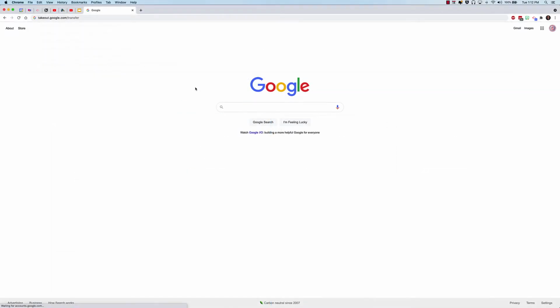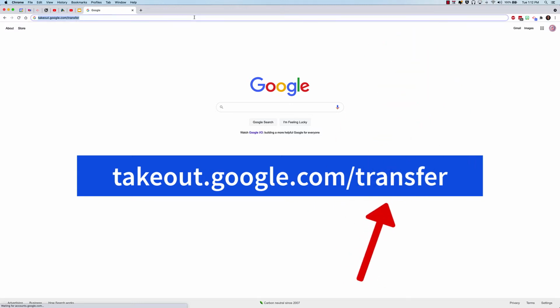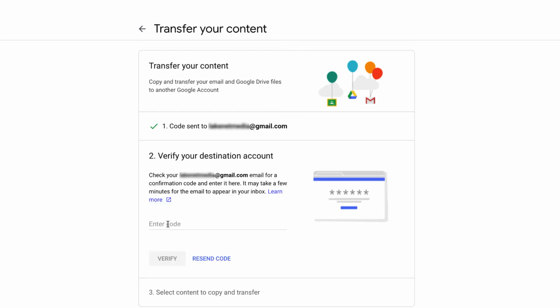Starting with your Russell County Schools source account, visit the Google Takeout Transfer website directly by going to takeout.google.com/transfer. You've got to include the /transfer here, or you'll be using the other version of the Takeout tool, which I'll go over later. Go to the section that says Enter a Destination Account and type in the email address of the account you want to copy your school drive files to, also known as the destination account. After that, click Send Code.